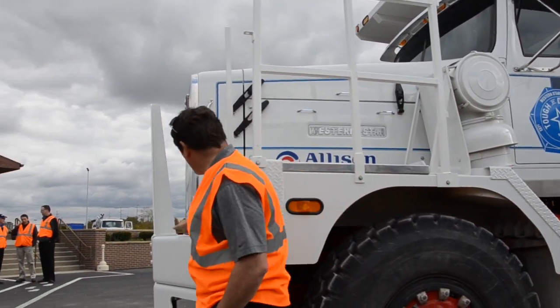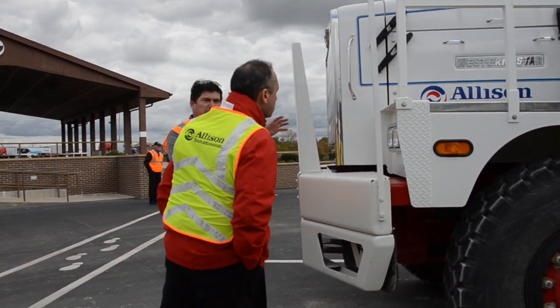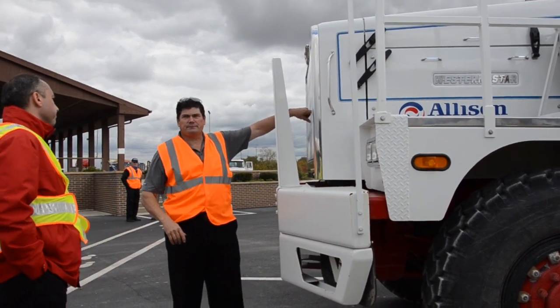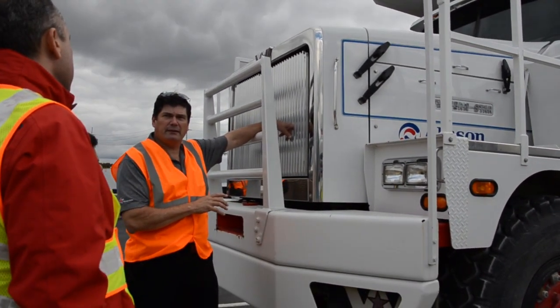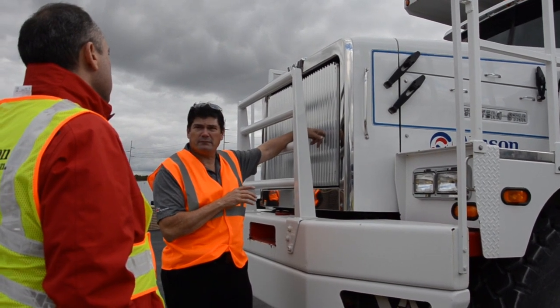You can see the shock mounts on the rad. So the rad is all frame mounted and then shock mounted as well. So this copper core rad stays very stable in there. And also if it does get a hole poked in it, you can solder it up without removing the rad. So very important on a big mine set.